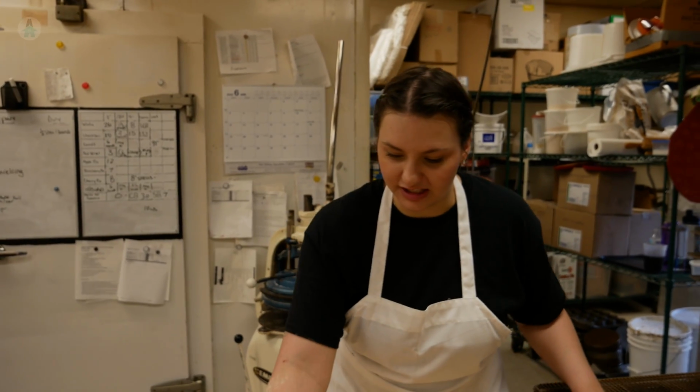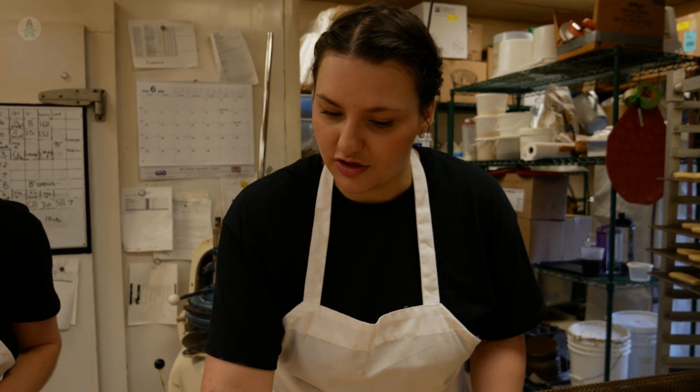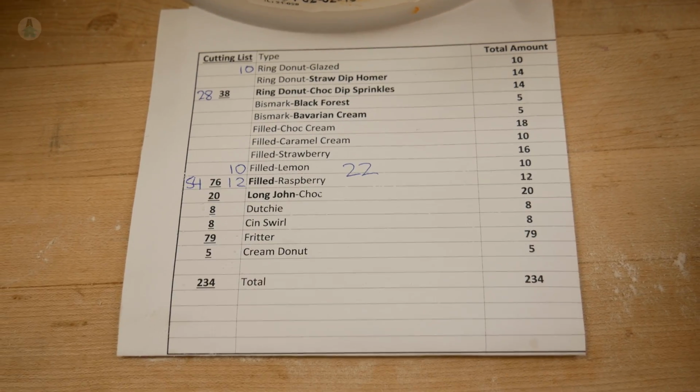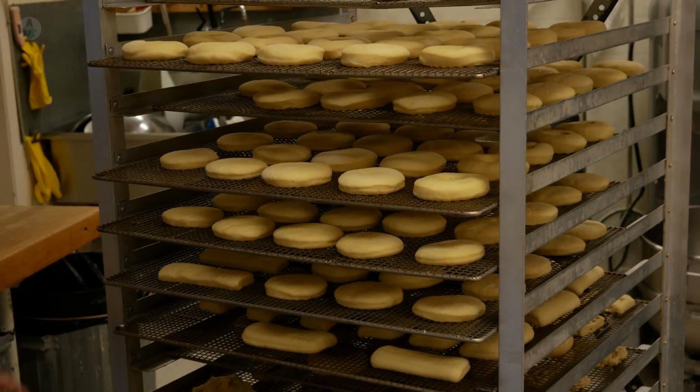So we have a cutting list here, and that tells us what we're making out of everything. Nice. So we've got what we're going to do for glaze, what we're going to do for Bismarcks, and then the overall total. So 234 is our total for today. 234 donuts. Yes. Wow. And I can see the top ones are already starting to puff.